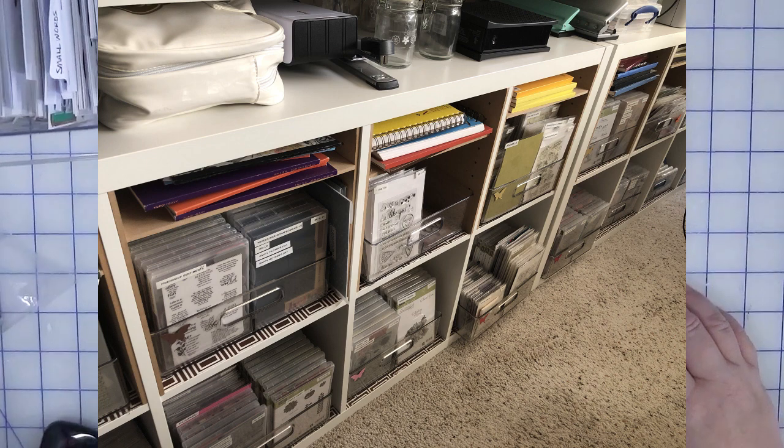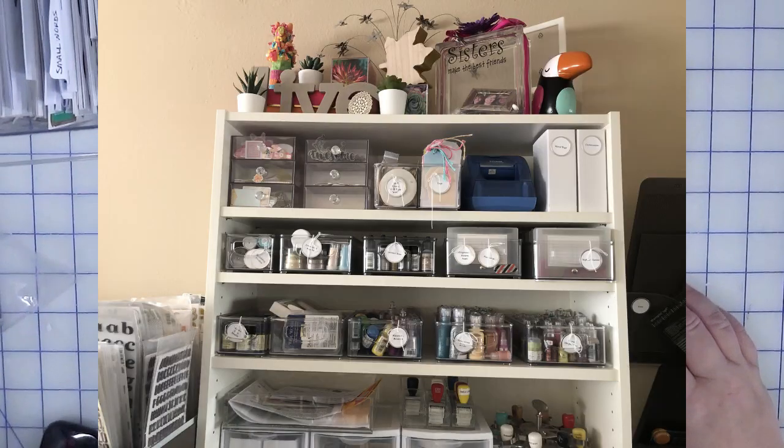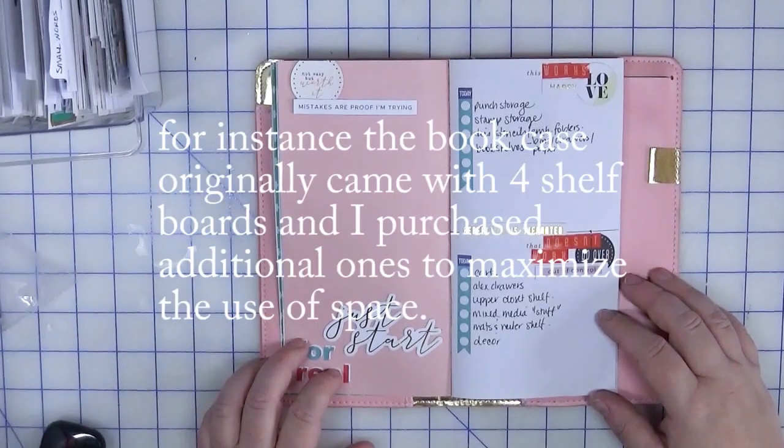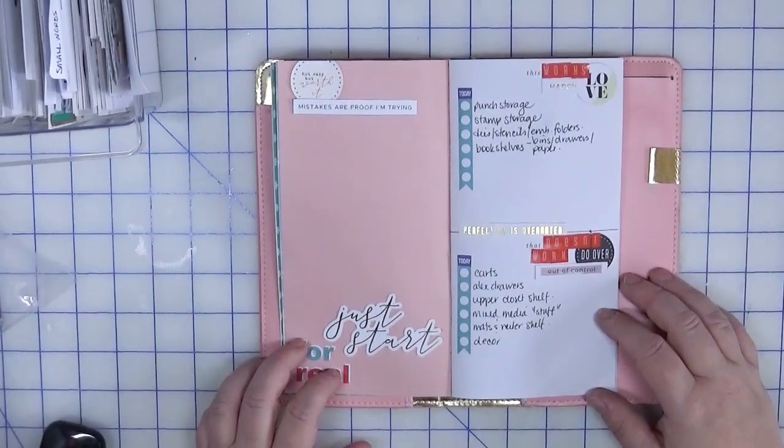I talked about earlier. I'm also pretty happy with my bookshelves. I have purchased a number of bins that fit within those shelves, and I think I have maximized that space as well. I've also gone back to IKEA and purchased additional shelves just to make sure I could configure it so that every inch of that unit is utilized.